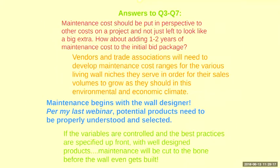So now we go to answers to questions 3 through 7. And that seems pretty darn broad, I know, but maintenance cost should be put in perspective to other costs on a project and not just left to look like a big extra hanging out there. I mean, that's probably the biggest deal killer really, is when maintenance is totally excluded from the conversation until the end when the project's ready to bid. And then all of a sudden it looks like this big extra that nobody wants to pay for.